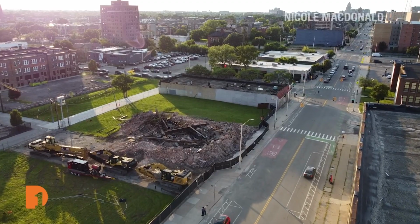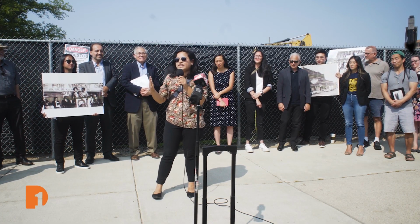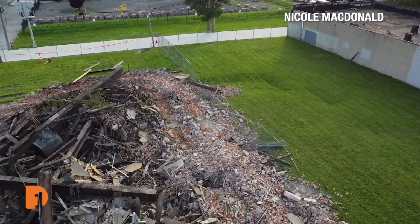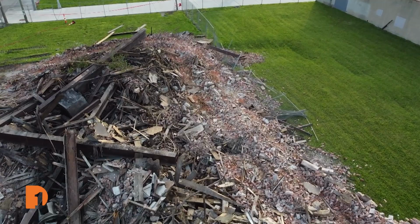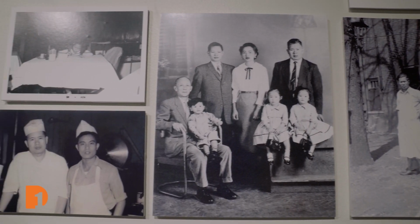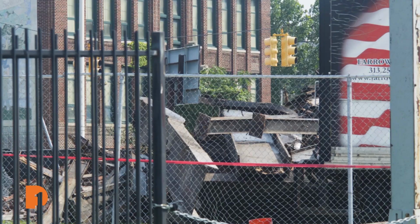Obviously, the Detroit Chinatown story is very relevant today, with demolition, with communities talking about it. So having this exhibition in this space at this time is serving a community need. We're able to not only talk about Detroit's Chinatown and really tell a story that so many people don't know about, but talk about why it was here, why it is no longer here, and hopefully be able to carry that story into the future.